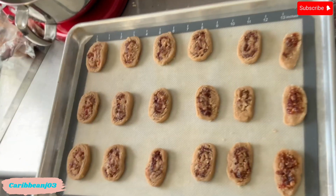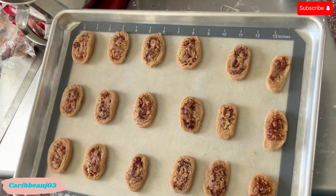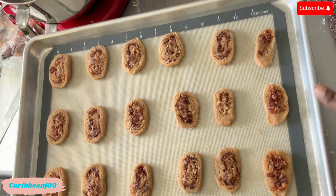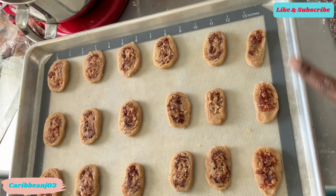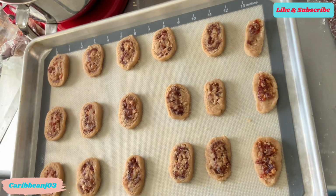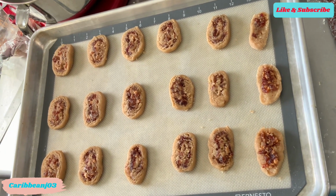As you can see, guys, these ones are different because those were the end pieces, and I had a little bit more filling left over, so I just filled it. So here is my leftover filling, and I just put a little bit of filling on top of these, just so that I can eat them. All right, I'll bring you back when it's done.